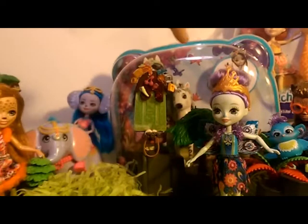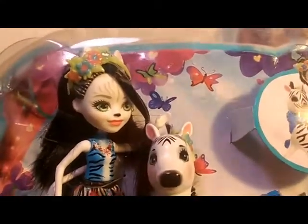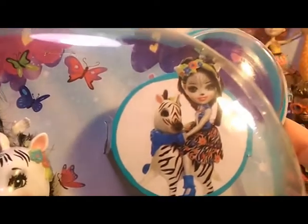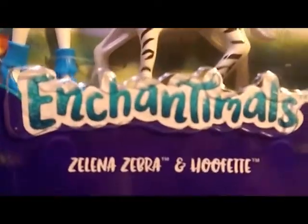Next up we have, ooh, who's this one? Zelena Zebra and Hufet. Oh my gosh. So Zelena Zebra and Hufet. So she's going to be able to ride Hufet. She's got like a necklace bit there to hold on for when she goes for a crazy ride.